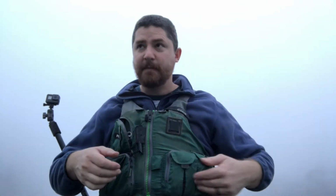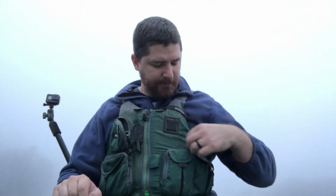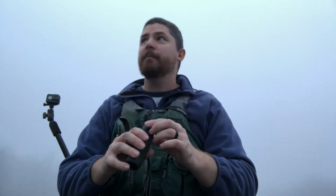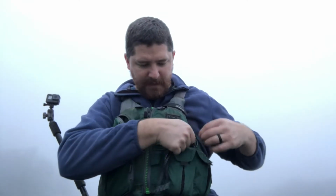I usually have some extra leader in here somewhere, some different things. I also like to have some binoculars or something. This is a monocular. It's not fantastic, but I just like looking at wildlife while I'm out here. I've seen otters, you see birds all the time. It's nice to be able to get a little bit better view of them. That's kind of what I've got in my life jacket.